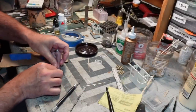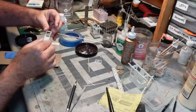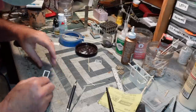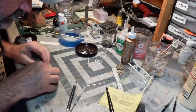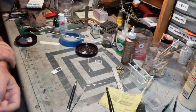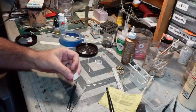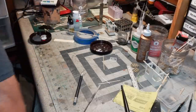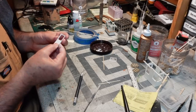Got my laser cut acrylic piece here, and I've taken the clear backing off of one side. I've got my door frame with adhesive on the back. Just drop that in there like so. Okay. That gets a backing piece, which is right here. Get some adhesive on that. Oh, so satisfying. We've got our door sandwich.